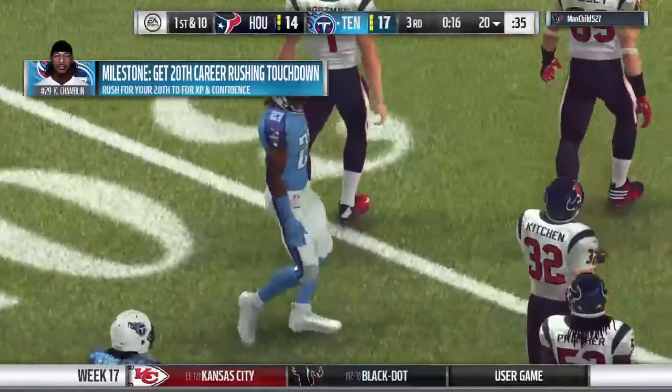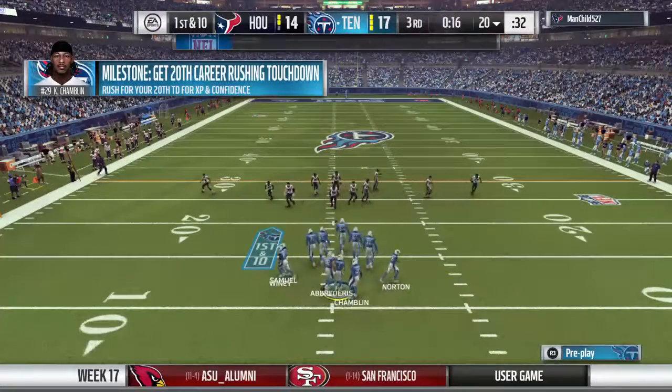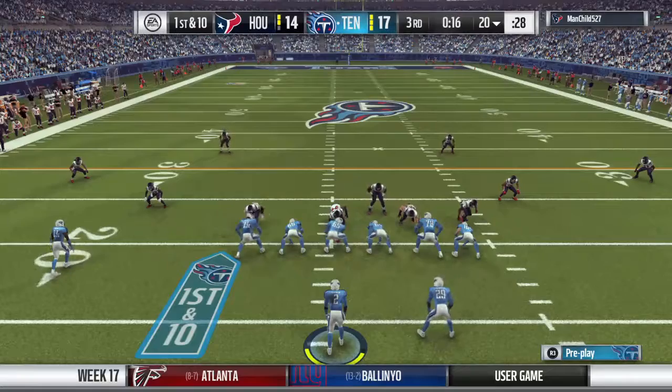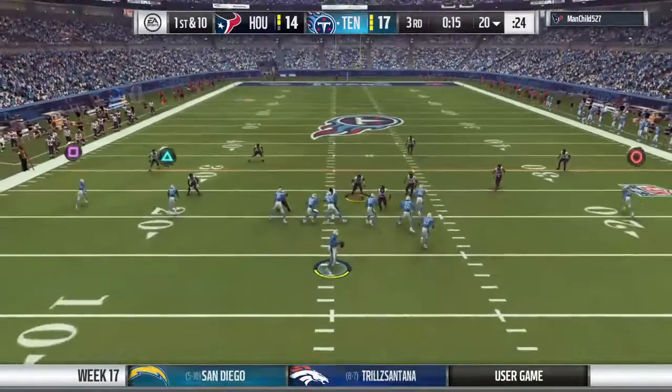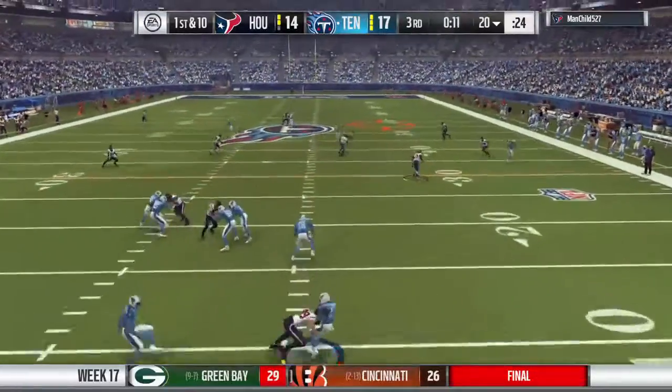Out come the Titans now. They'll have it first on offense to start the 3rd. And they had 3 points last time, but they didn't want 3 points because they were well within range of scoring a touchdown. We'll see if they can do better now. I'm with you on that one. Let's just go ahead and be frank about the whole thing. The only one happy about the 3 points, the kicker. Exactly. You put it through the post.